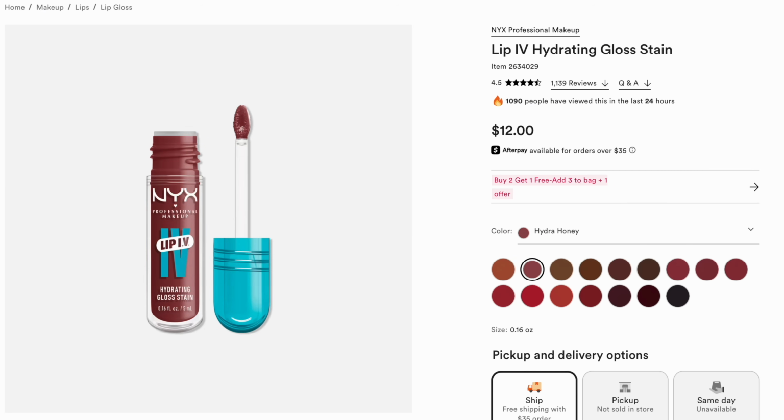But I love this launch from NYX. It's their Lip IV Hydrating Gloss Serum. I actually wore this quite a bit during the, when did they launch this? I want to say they initially launched it in like winter, either like end of winter, early spring. That's when I started wearing this product a lot, because it is super hydrating.